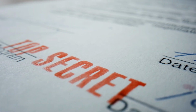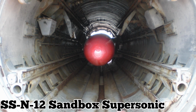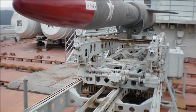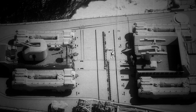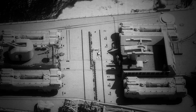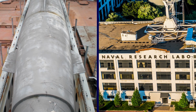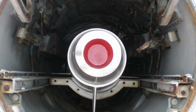To maintain its cover story, the military claimed that it entered the Sea of Okhotsk to recover debris from the destroyed Soviet SSN-12 Sandbox Supersonic Anti-Ship Missile, or ASHM, for the sake of developing countermeasures. Teams were actually sent to do this, and they did so with a high rate of success. More than 2 million pieces of debris were taken to the US Naval Research Laboratory, where they were painstakingly put back together.